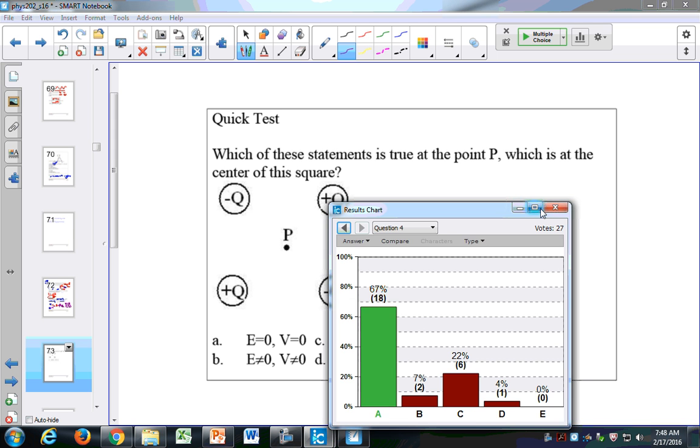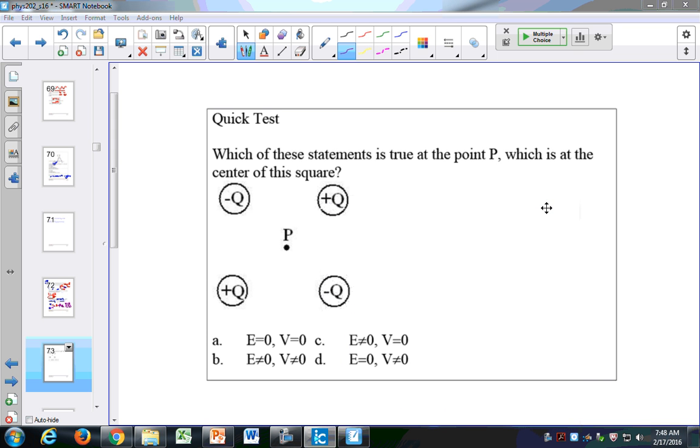Okay, I think that is right, actually. Let's see. First of all, we can look at the potential, and because the point P is equidistant from all the charges, and I have 2 positive charges and 2 negative charges, I can say that the potential is going to be 0. The potential due to this charge is going to be negative, and it's going to cancel out with the potential due to that charge. Likewise, the potential due to this charge is positive. It'll cancel out due to that charge.